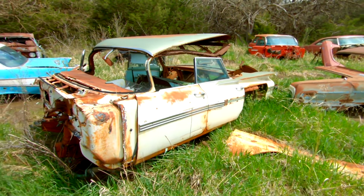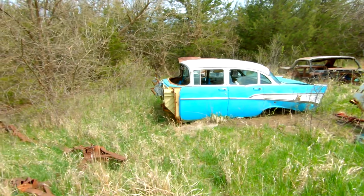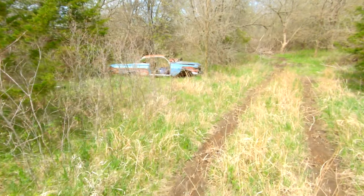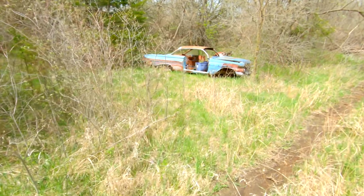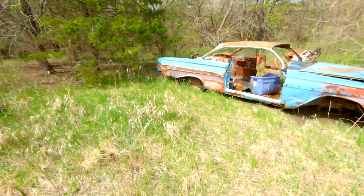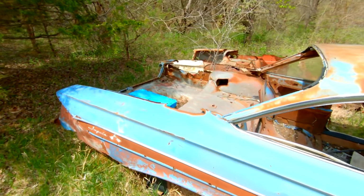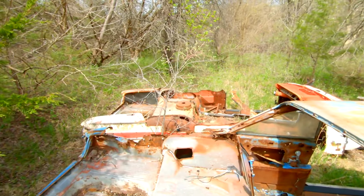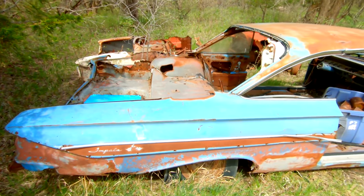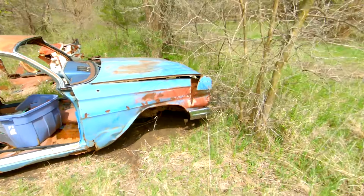'59 flat top Impala, sitting next to a '57 210 Chevrolet. The two bubble tops are still back here. They're both 1961. This car, the blue one, is missing the package tray and a bunch of other things. And that white and red one is missing everything. Definitely both parts cars, but if you need glass or a roof, there you go, perfect candidate.